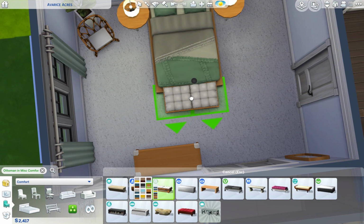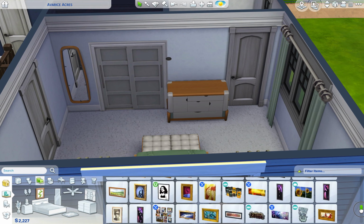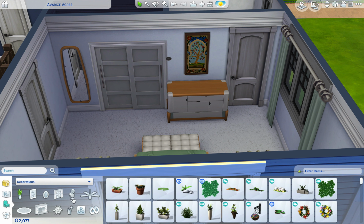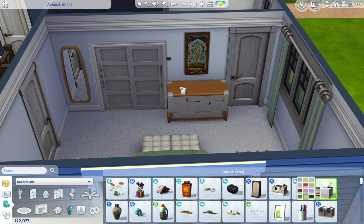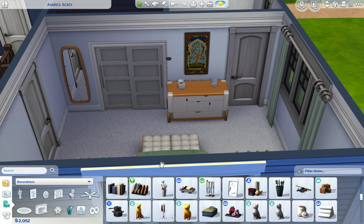And I decided if two Sims were staying here, if it was real life, they'd probably need a little bit of extra space for their clothes. So that's why there's that extra dresser there as well. And I'm just adding some clutter onto the top of the dresser now.